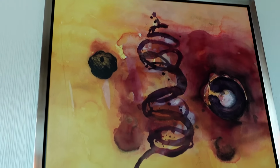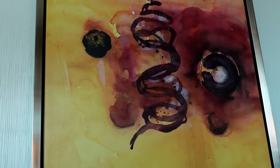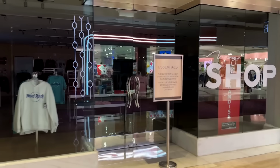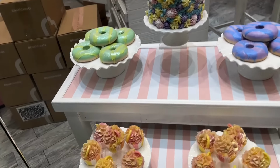All right, the question is on this painting, is that 2 eyes? Is that a DNA strand in the middle, or is it a kidney and a spleen? We really can't tell. Now on the way down to the pool, we looked at some of the shops such as Sock and Bottoms, a closed gift shop, and Nectar Life, which I thought sold desserts, but it turned out to be bath soaps that look like food. I felt kind of duped.